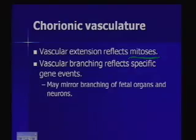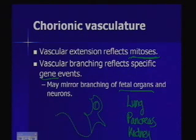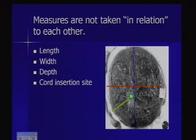It is something about the welfare and the well-being of the intrauterine environment. And then vascular branching, specific genes control branching of vasculature, but the same gene families that control branching in the placenta also control branching in fetal organs such as the lung, the pancreas, the kidney, and of course, neurons with their dendritic arborization, which is essential for neuronal connectivity, and all of our complex neurological function is due to the branching density of dendrites. So the other thing is measures are not taken in relationship to each other.